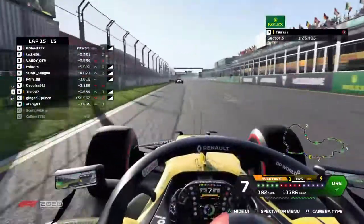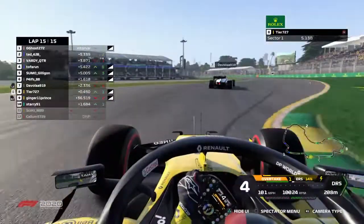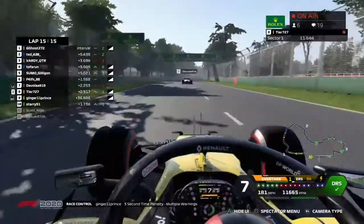So Tyr needs to be pushing. He needs to be giving it everything on this final lap if he wants to get that P7 position. He also has a penalty, so even if he does get past, he's not going to get the position unless Davila does another spin. Ginger Prince with a 3-second time penalty as well.